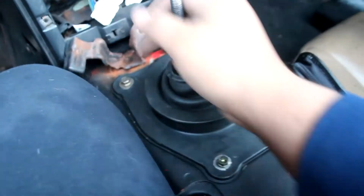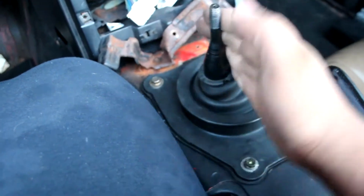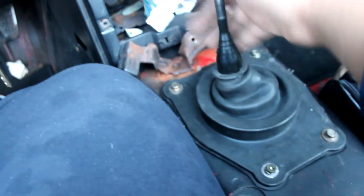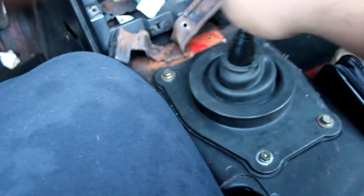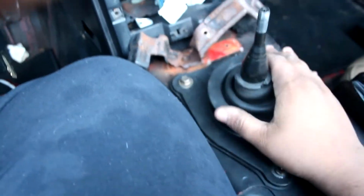Alright, so we have the shift boot fastened down for second, third, fourth, fifth, and reverse. It's kind of uneven because, you see, we're in neutral right now. Let's turn to the left. If we go here, this is first, second, and then neutral, third. It's kind of uneven unless you bring it that way. It's gonna make this weird noise, but what are we gonna do? It works, and at least it's not gonna bring up heat from under the car to me.